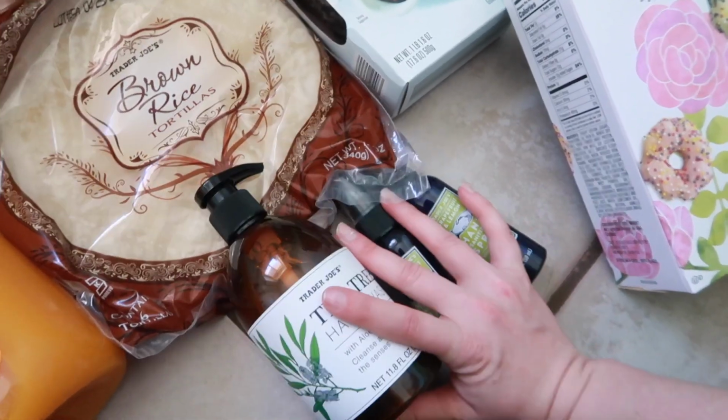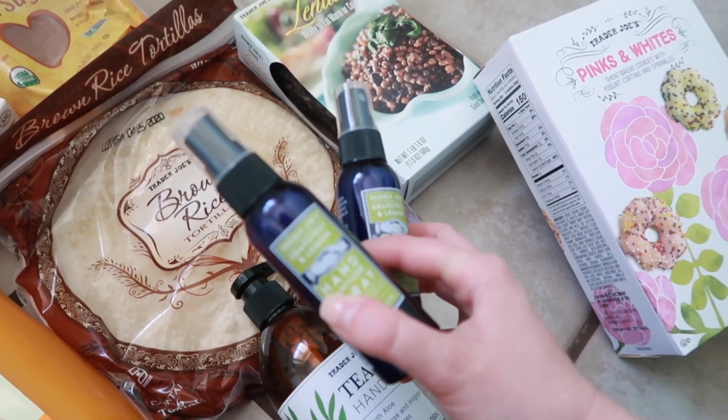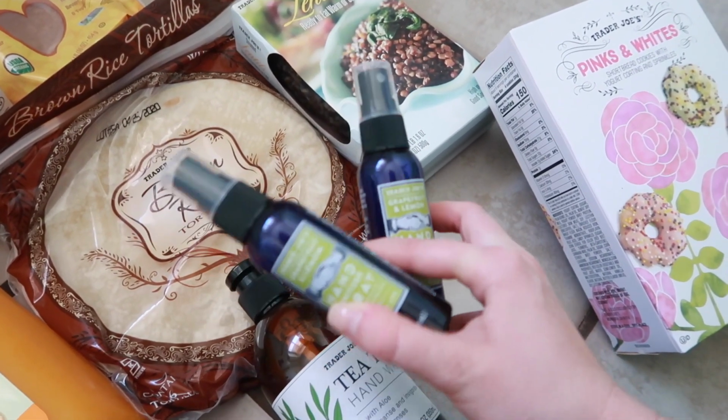And then over here we got lucky, people. We got 2 hand sanitizers. This is a great scent. It's the grapefruit and lemon. I used to get this before it was all sold out.